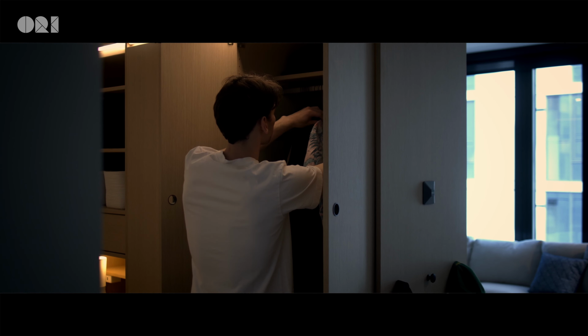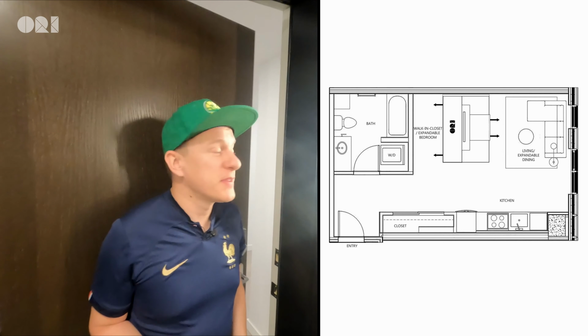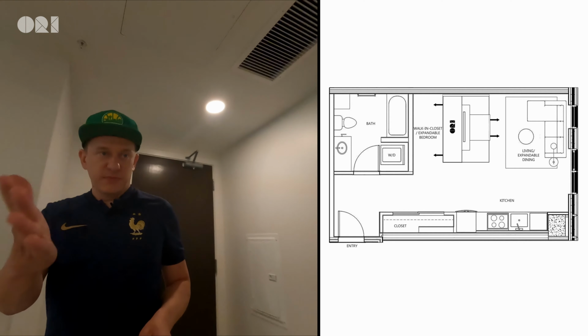All right, next up we have one of the expandable studios, number 621 in the West Tower. This one has the pocket studio. Nice entryway. Bathroom's like right in front of you when you walk in.